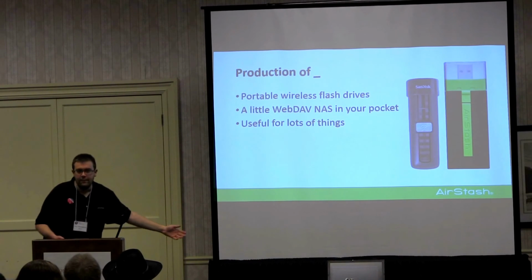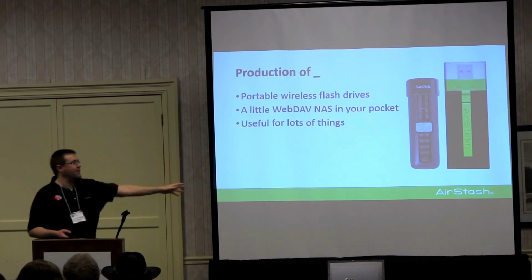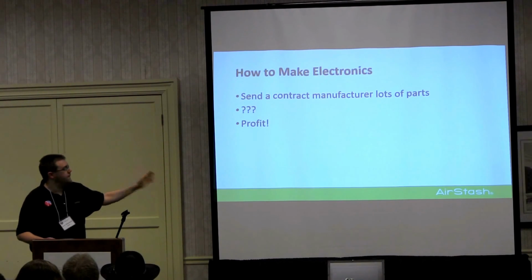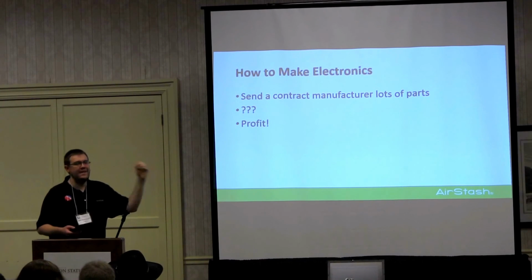Lots of great things. But these things don't run Racket. They have 128 kilobytes of RAM. Not a great environment for that. But we do use Racket to make these things.